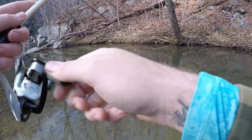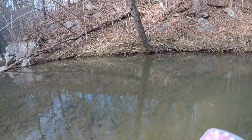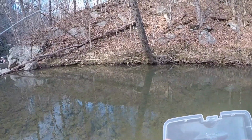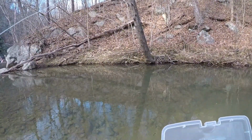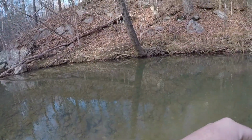All right, guys, just for fun and to say that we did, let's go ahead and grab us out a little trout magnet indicator here. And let's get it rigged up with these little jigs, because I feel like just a natural floating presentation may be just absolutely epic with this little rig here. And I'd like to test that out.